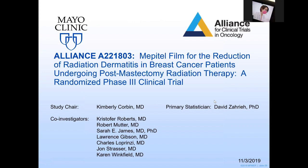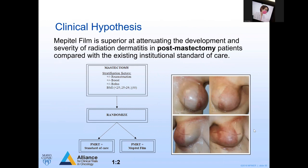This is a randomized clinical trial in women who require post-mastectomy radiotherapy who are undergoing conventional fractionation. Next slide. This is like Dr. Chow's study, a 2-to-1 randomization in favor of Mepital film versus institutional standard of care. And we do allow for whatever the institution uses currently, and that can include mometasone, which is also evidence-based. We're stratifying by the presence or absence of reconstruction, the use of bolus, boost, and BMI. Next slide.